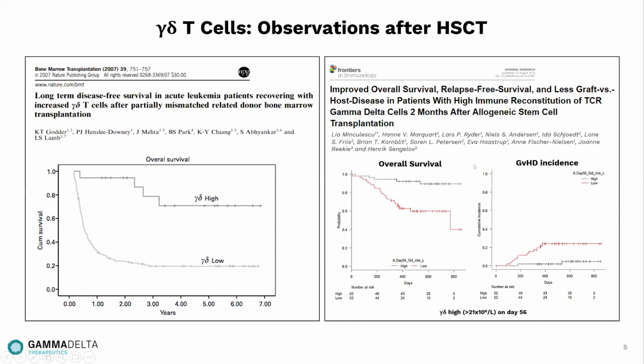One of the latest studies was a prospective study looking at patients receiving allogeneic stem cell transplantation for different indications. Here these results could be confirmed: the more gamma-delta T cells these patients develop from the graft, so these are allogeneic gamma-delta T cells, the better the overall survival. Surprisingly, this study also showed that the incidence of graft versus host disease was reduced the more gamma-delta T cells patients developed. And since these are allogeneic gamma-delta T cells, it also shows that these cells potentially don't induce graft versus host disease.